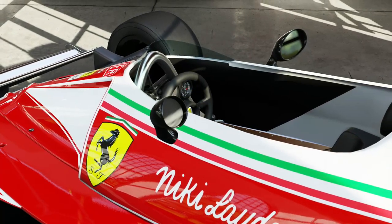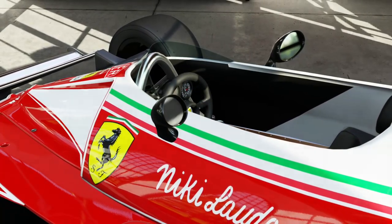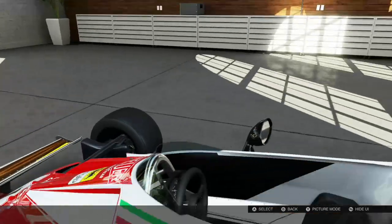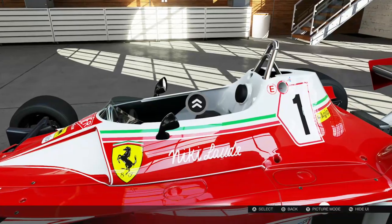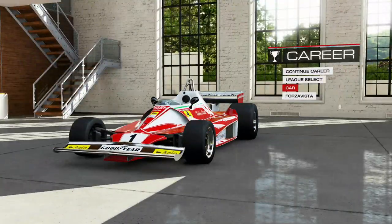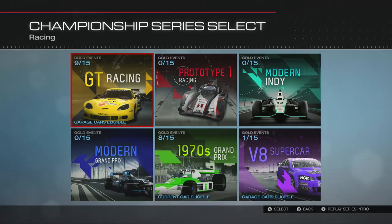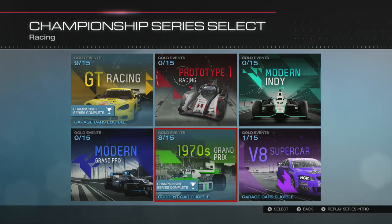We raced him this week already. He did okay. He does great at Grand Prix circuits. But we're going to try to get 1970s Grand Prix gold with him. So heading off to Racing League. Yesterday was a GT. Today is 1970s Grand Prix. We currently have 8 out of 15 gold events in this series.